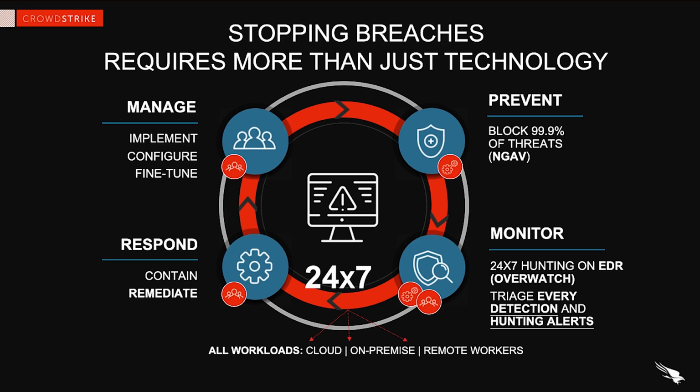Sort of like a Boeing 747. While it's an amazing tool, we would not let the passengers who are not experienced with running that tool run it. We obviously want a well-trained pilot. And it really takes human expertise and effort to implement a solution effectively, manage and update that solution when needed, and then fine-tune it so it works optimally in these different types of environments, which are all different across the board. And then it takes trained experts that are specialized in monitoring and responding with that same technology 24/7.